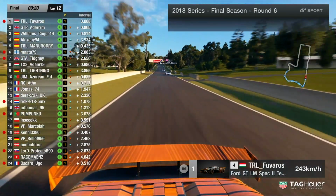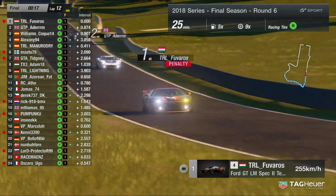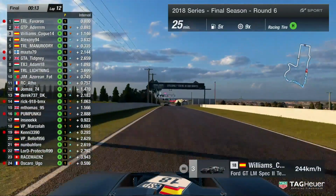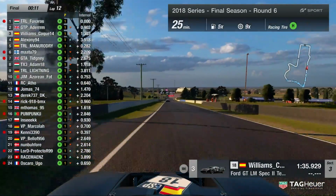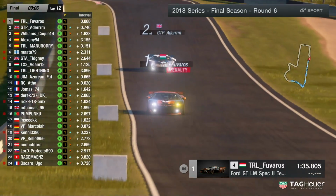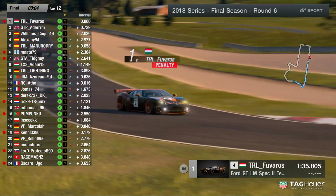Adam, Koke, they don't really have much slipstream between them. Fuvros has opened up about a second gap. Closing. Comes Adam for GTP. We're on board now with Koke, looking further up. Oh, this is going to be the final lap. I can't see them. He's trying to serve the penalty. He's trying to serve the penalty the best he can.